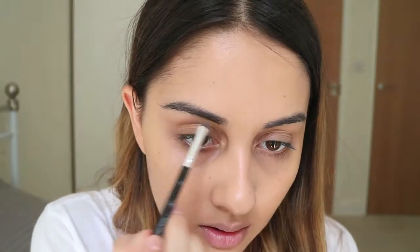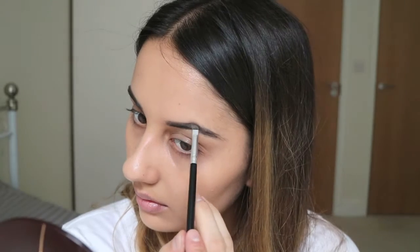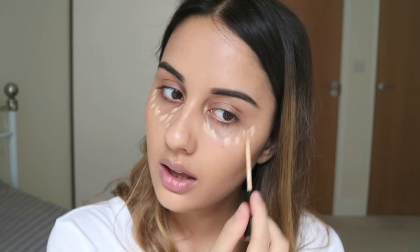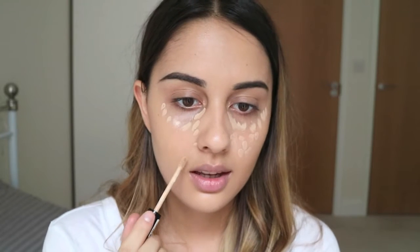I'm just going to do my brows for you quickly. And I'm just going to apply this down my face slightly in a triangle. I'm just using my normal concealer for this.